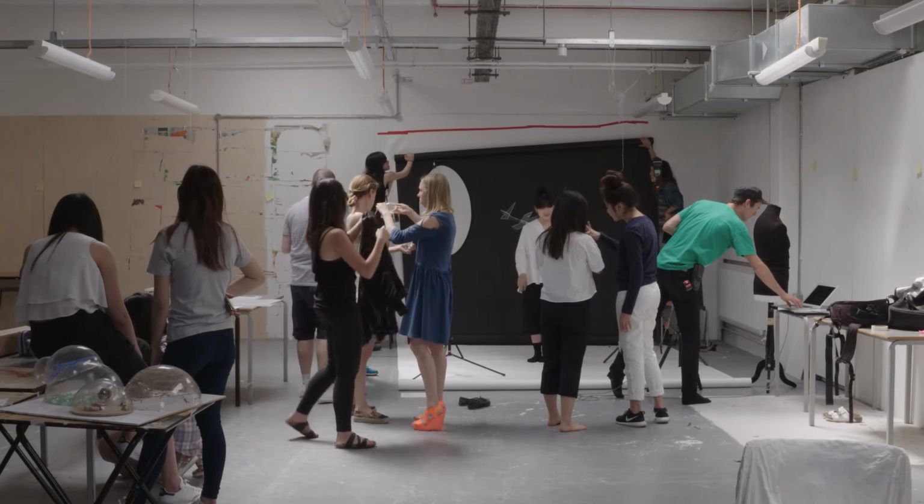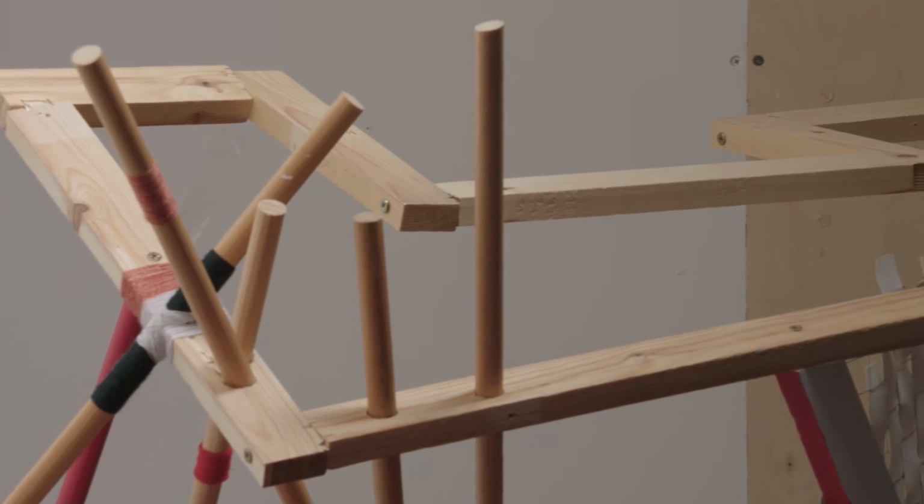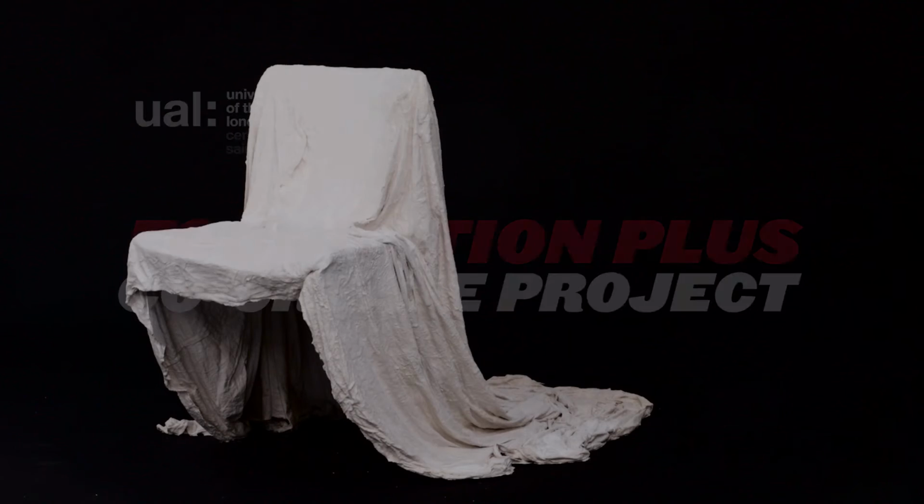Short, intense projects like this are designed to help students get ready for what to expect in the beginning of their degree courses, and it helps students speed up how they work and to get really effective at how they research, how they use their research, and how they can develop outcomes in a really short period of time.